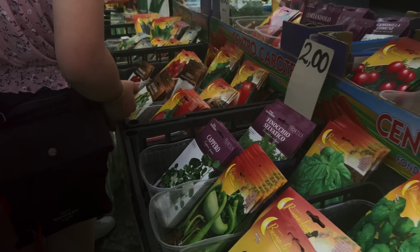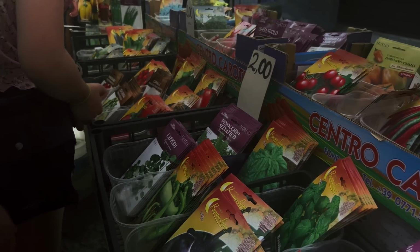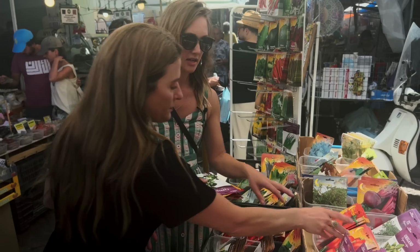And while I was there, I couldn't help but pick up a few seeds to grow some of these incredible varieties in my own garden.